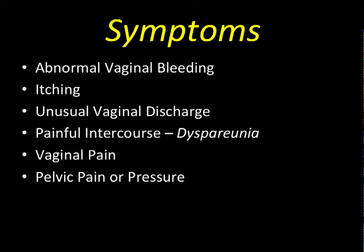Symptoms include abnormal vaginal bleeding, itching, unusual discharge, painful intercourse, medically called dyspareunia, vaginal pain, or pelvic pain or pressure. If the infection becomes systemic, you can have nausea, vomiting, fever, even chills.